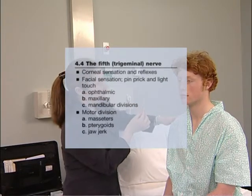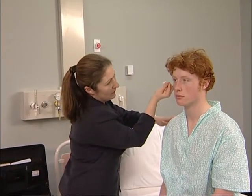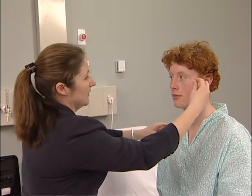The fifth nerve has sensory and motor divisions. Begin by testing the corneal reflexes gently and ask the patient if the touch of the cotton wool on the cornea can be felt. The sensory component of this reflex is the fifth nerve and the motor component the seventh. Now look over this way slightly. Just tell me if you can feel.